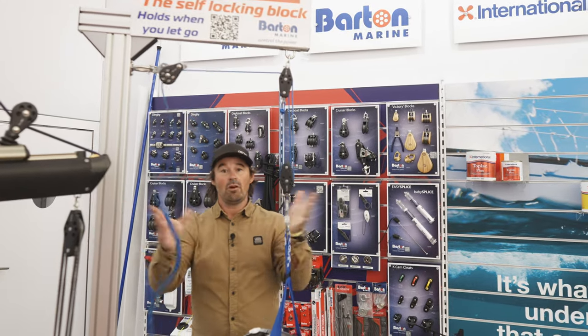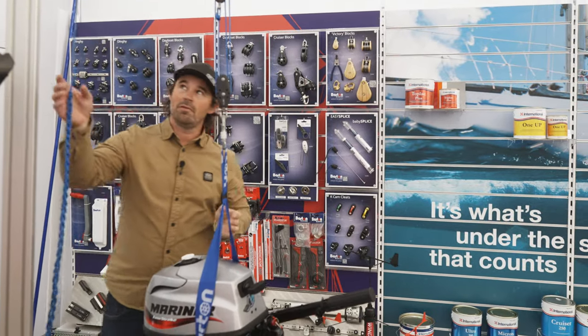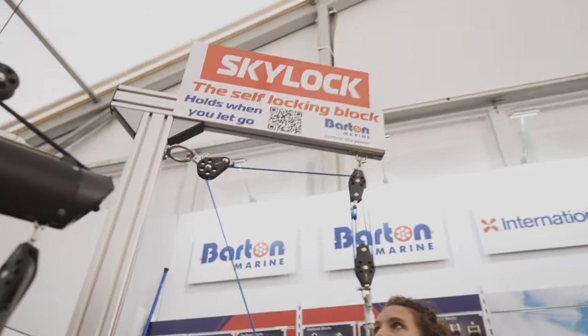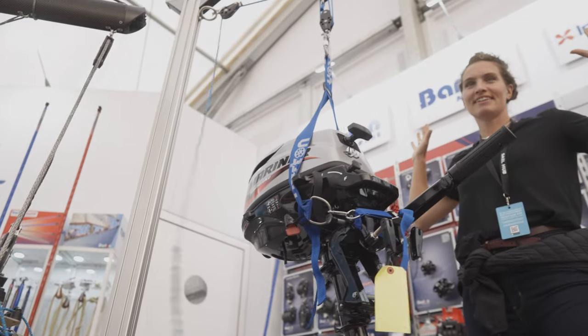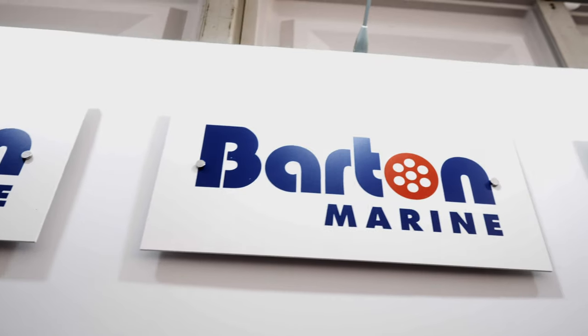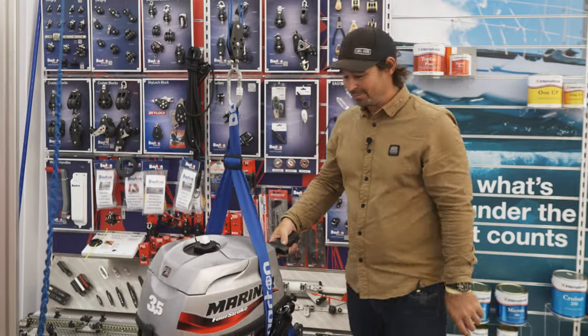What is cool is if we drop it, it's okay, even though it gives you a bit of a fright because you think it's going to fall. Dead simple, up, down. Kind of the answer to everyone's davit problems. Really, really cool, really straightforward. Nice, simple innovation. A self-arrester for an outboard.